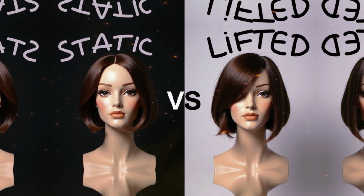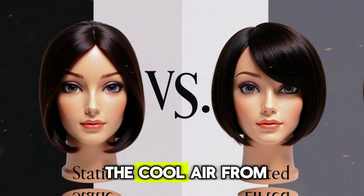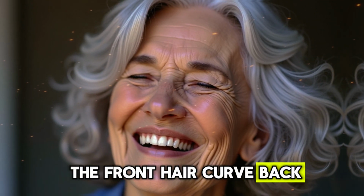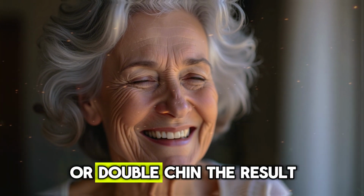One advanced step for those who want to open up the face area after your hair is nearly dry. Use a round brush to lightly roll the front hair away from your forehead towards the back and hold it with the cool air from the dryer. This small technique helps the front hair curve back slightly, creating the impression of a more open face, lifting the gaze to the eyes and cheekbones instead of letting it fall toward the cheeks or double chin.